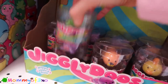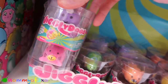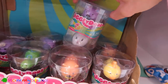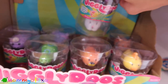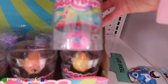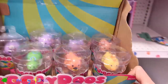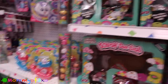So they come in a two pack. This one has like a turtle and something else. This one has a narwhal and something else. This one has like a chick. Can't really tell exactly what they all are. It's hard to tell. There's a little bunny. That one's cute. So these are jiggly doos and they're like mochi squishies. Aw, they're super cute. Is that a unicorn? I can't tell. Looks like it. So we have never seen these here before. Those are two different kinds of squishies that we have never seen here at Toys R Us.